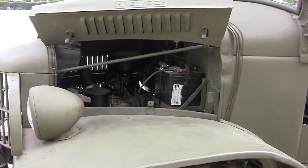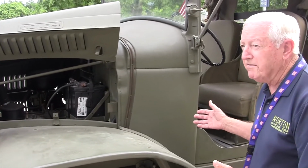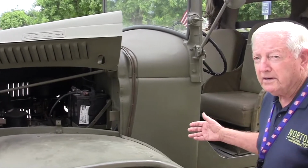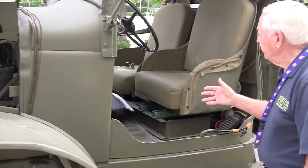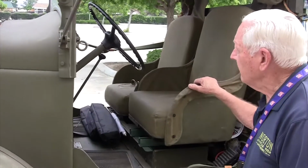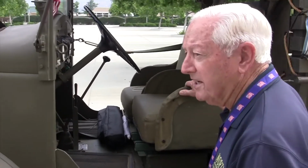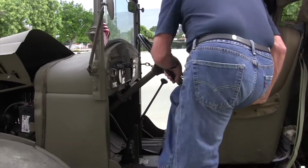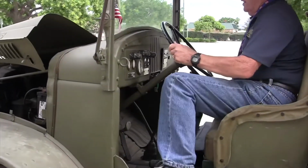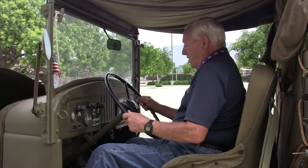Further coming around, the vehicle is what is called OD in color. That's the Army's favorite color. It's actually olive drab. The passenger and driver compartment have what they call bucket seats, wheel, and gear shift, and everything else. I will start the engine for you. And just like Gil's vehicle, the starter's on the floor.